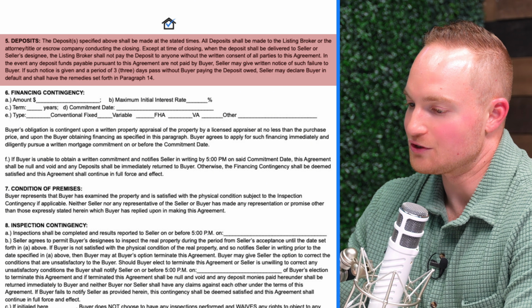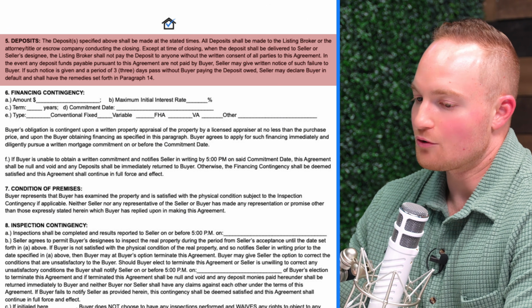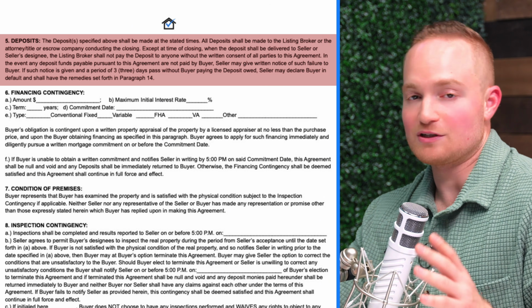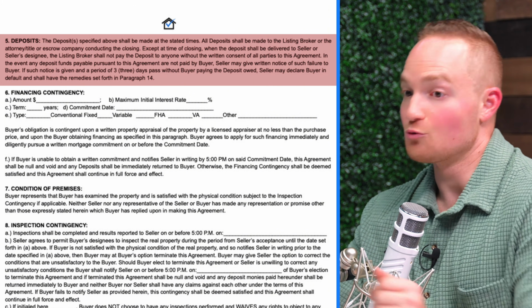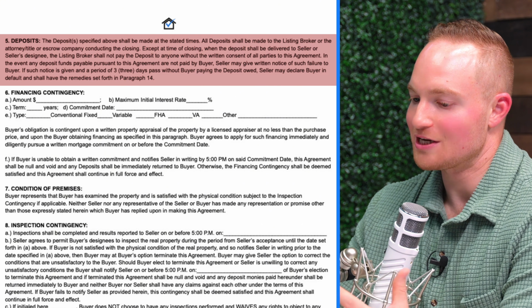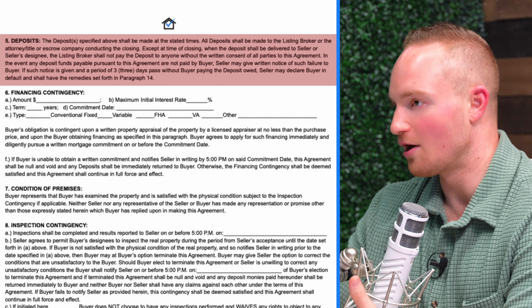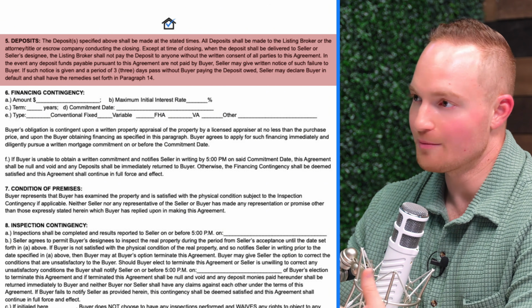So Section 5 really just concerns the deposits that we stated above. It's just basically stating that the deposits should be given to the listing broker or an attorney, a title company, or an escrow company. One thing that's very important is you do not want to give your earnest money deposit directly to the seller. So you're going to want to have a title company facilitate the closing of this wholesale deal. And so they're going to handle all the funds. Money shouldn't exchange directly to the seller in most cases, right?